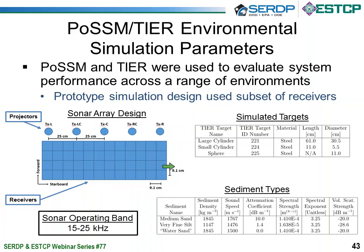And finally, we considered 3 different sediment types. We had a medium sand, which represented a rough reflective sediment that has a relatively high attenuation coefficient. We had very fine silt that was a much easier sediment to operate in, so the impedance mismatch to water was lower and it has low attenuation.